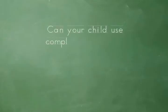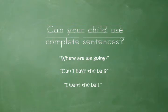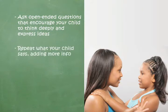Can your child use complete sentences? For example, where are we going? Can I have the ball? I want the ball. Ask questions that encourage your child to think deeply and express ideas. Repeat what your child says, adding more information. Listen with your full attention.